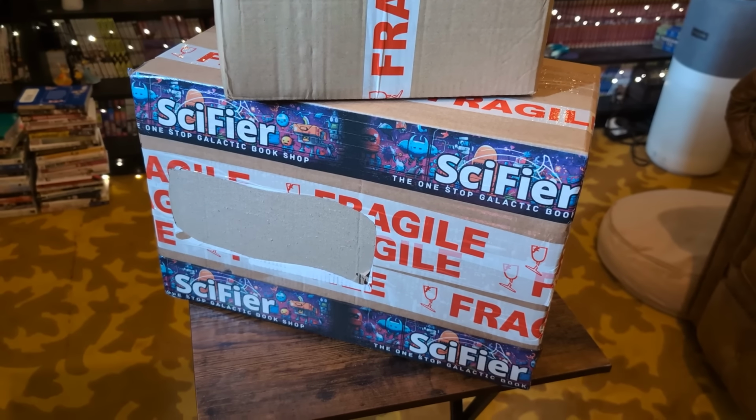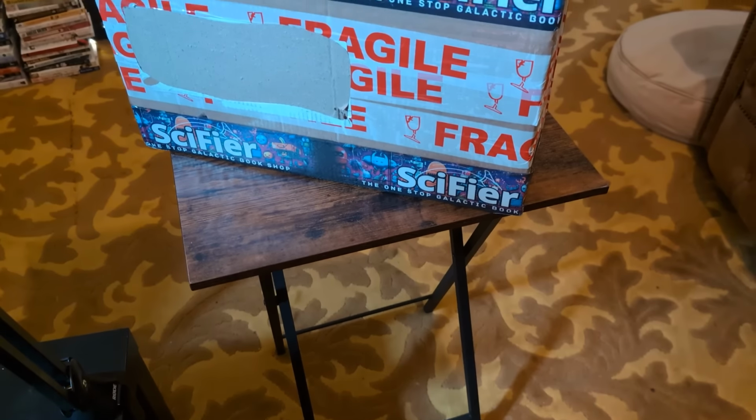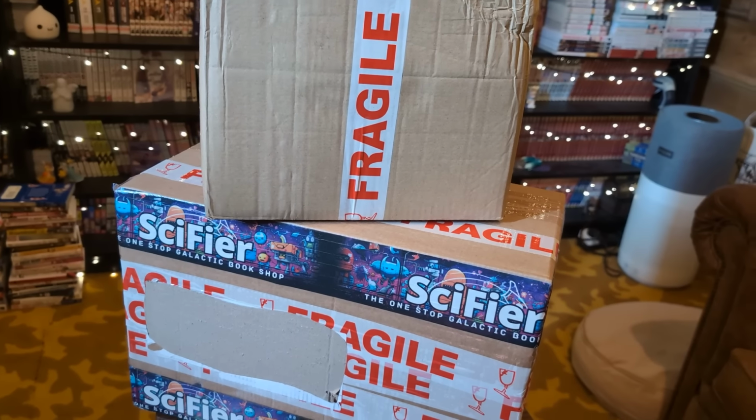I once again have a setup on the coffee table, so we're going to be using this little table thingy to try and unbox on. It is over my lunch as well, so we're going to go slightly speedy so we can get through it all before the end of my lunch.